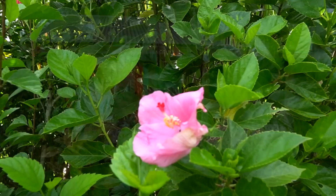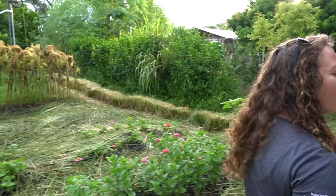And we have a lot of ground covers, is what you'll see us starting to focus on. So we have our sweet potato plantings going out now, so we can cover the ground before the heat of the rainy season when we get a lot of weed pressure. So you guys are growing your own mulch over here?